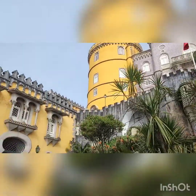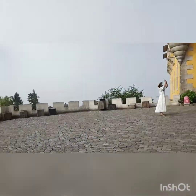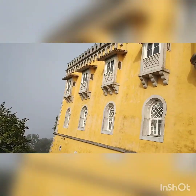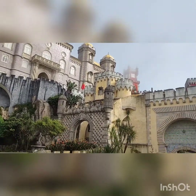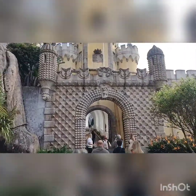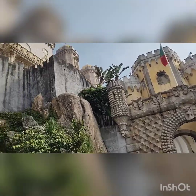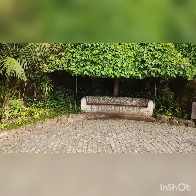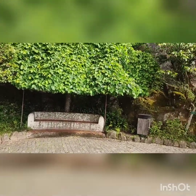It is quite stunning now. Let's have a look at the views. We're quite high up. I don't think the views are much at the moment. It's a bit misty, but this is the palace. Stunningly strange building. Are you going in there? Oh, it's a cafe and toilet, isn't it?